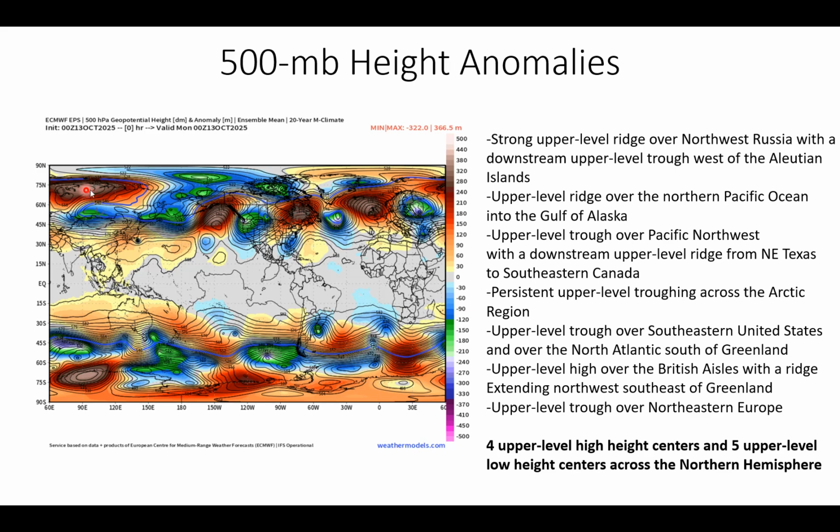We see a very strong upper level ridge. We have a closed upper level high and upper level ridge over northwestern Russia with a downstream trough basically to the west of the Aleutian Islands, into the western Aleutian Islands and into the Bering Sea. We see troughing. Additionally, we see troughing beneath the strong upper level ridge there over northwest Russia. Just to the south of that, just north of China into southern Russia, there is a very strong closed high and upper level ridging into the northeastern Pacific Ocean, and specifically into the Gulf of Alaska.